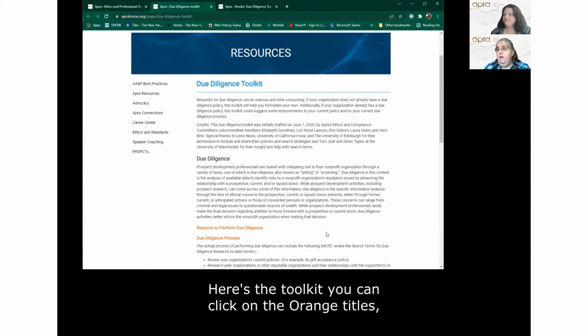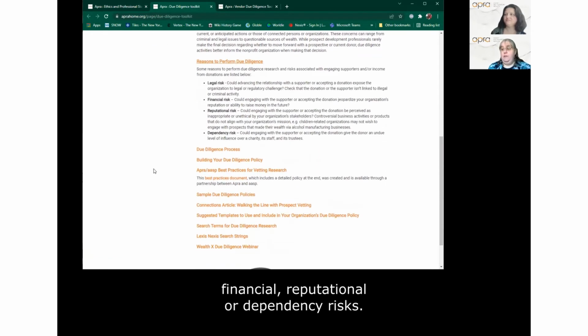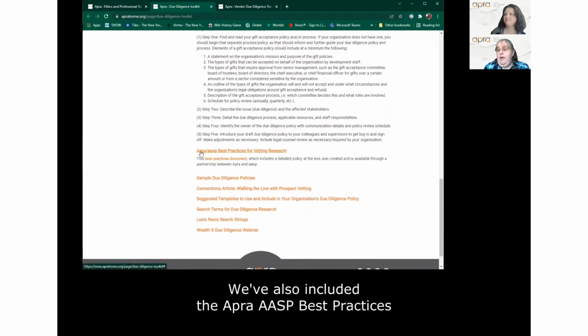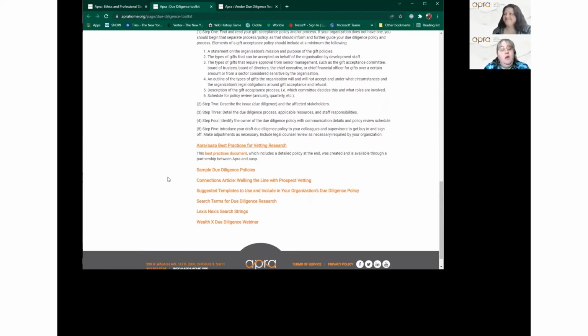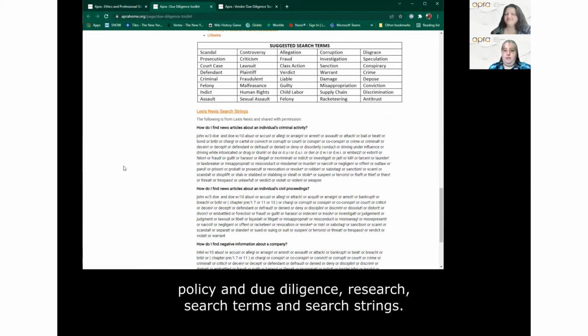Here's the toolkit. You can click on the orange titles and it will open to provide additional information. So some of the concerns we could be looking for are legal, financial, reputational, or dependency risks. Some of the highlights of the due diligence toolkit include how to perform due diligence research, how to build or update your organization's due diligence policy. We've also included the APRA AASP best practices policy for due diligence research. Other resources include templates to help you create your own due diligence policy, and due diligence research search terms and search strings.